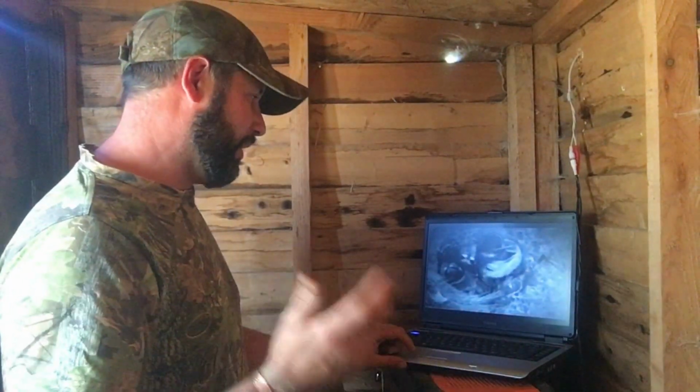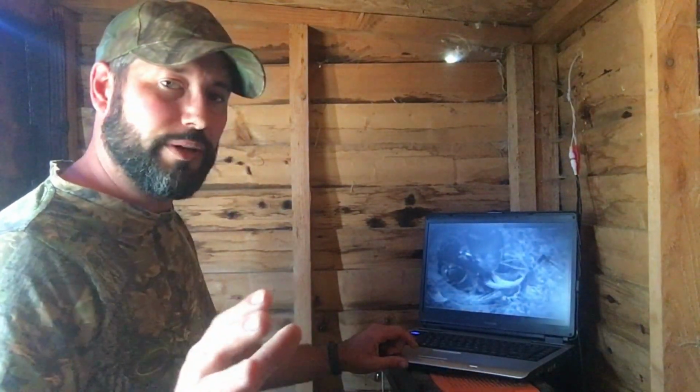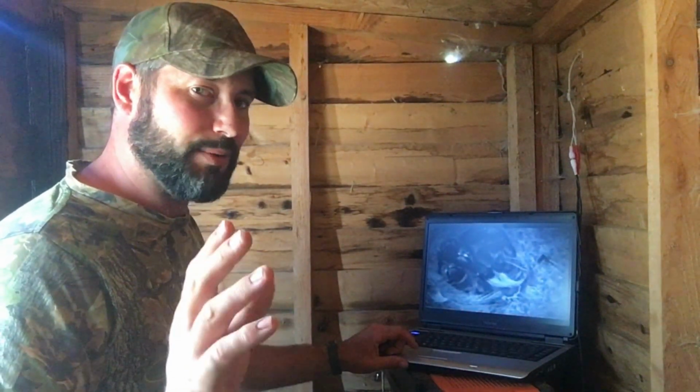Now, there's 4 chicks in there that I can count, and we had 7. I haven't been able to get up here for about a week and check this box because I've been busy elsewhere. But they're not far off. They're going to go in the next few days, week. So I'm going to have to keep an eye on these because I want to try and show you the birds leaving the box, which would be absolutely brilliant.